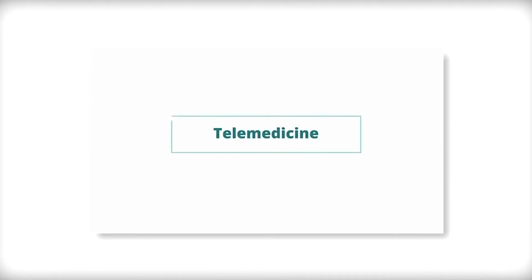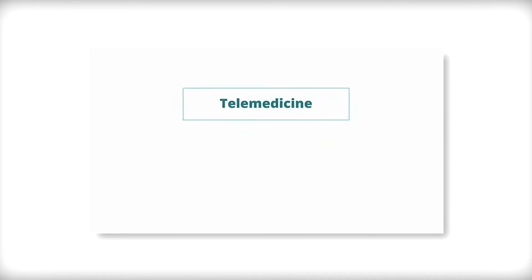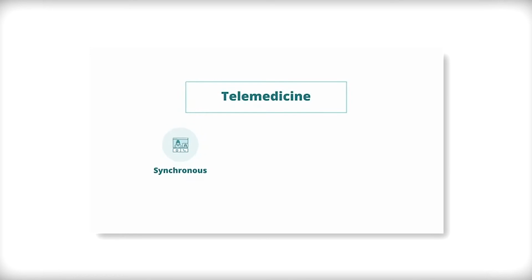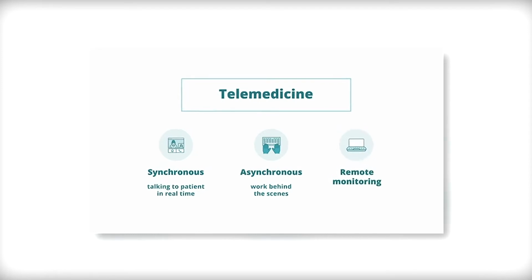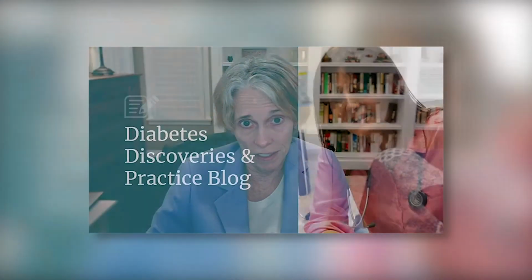Telemedicine is more than one thing, which most people don't really recognize. Telemedicine is both synchronous, which means you're talking to the patient in real time. It's asynchronous, which is the work that you do behind the scenes before you actually communicate with the patient and then afterward. And then it's also remote monitoring. All of those three pieces are incredibly important in the management of people with diabetes when it comes to telemedicine.